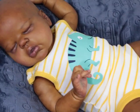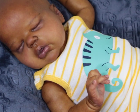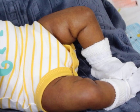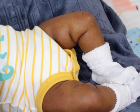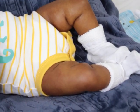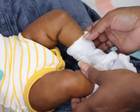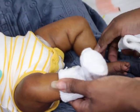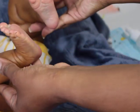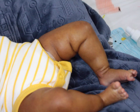Let's see. So we've got to zoom in so you guys can see him up close. Them little fat little legs. I love his little fat little legs. Look at it. Oh, wait. While we've got it close, let me show you his feet. I love his feet. I don't know if y'all can see, but yeah, I love it. Okay. Let me put your socks back on.